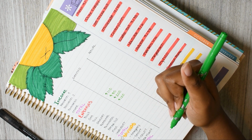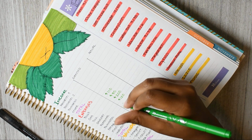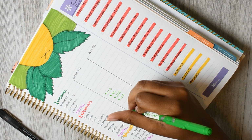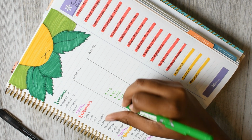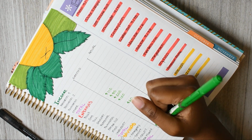Eating out expenses. Should I give myself anything for eating out? I'm going to give myself $60 for eating out.